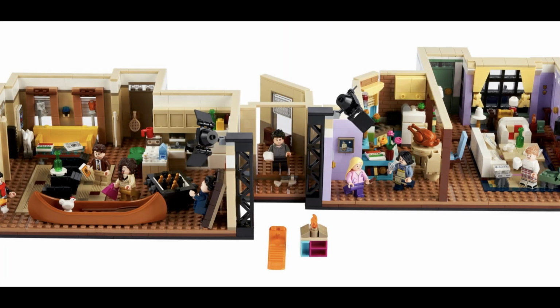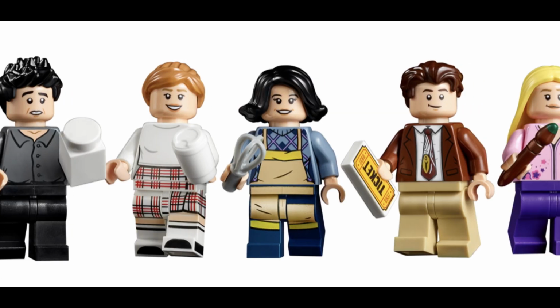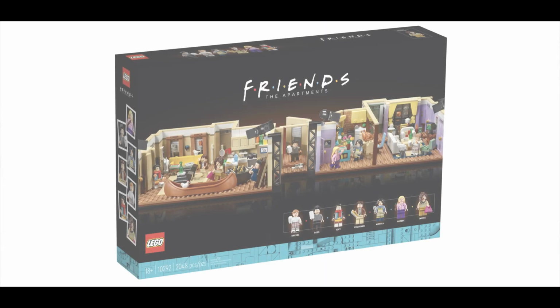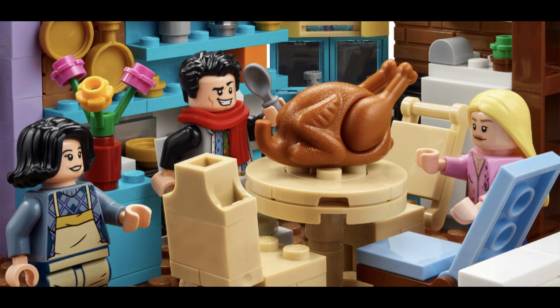Unpopular opinion here, so please don't hate me in the comments, but personally, I think this Friends apartment kind of devalued the original Central Perk set, because now we're getting more Friends minifigures, which is really cool if you're into Friends. I watched Friends when it first came out, like, 10, 20 years ago, so I haven't really been watching it on the latest craze because I saw it so many times. I used to watch series 1 to 10 and then go back and start again.